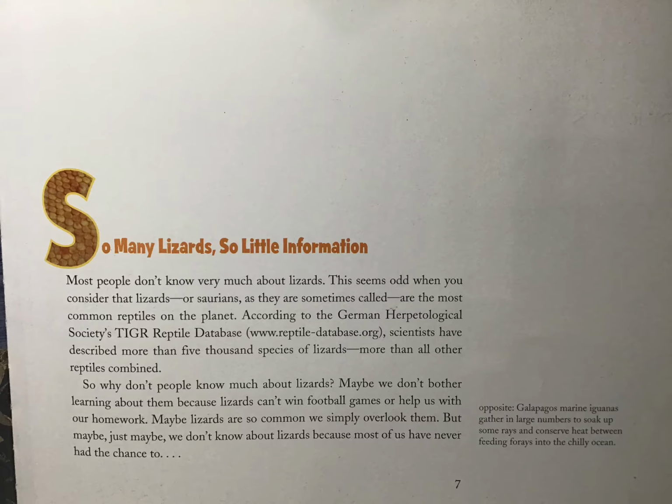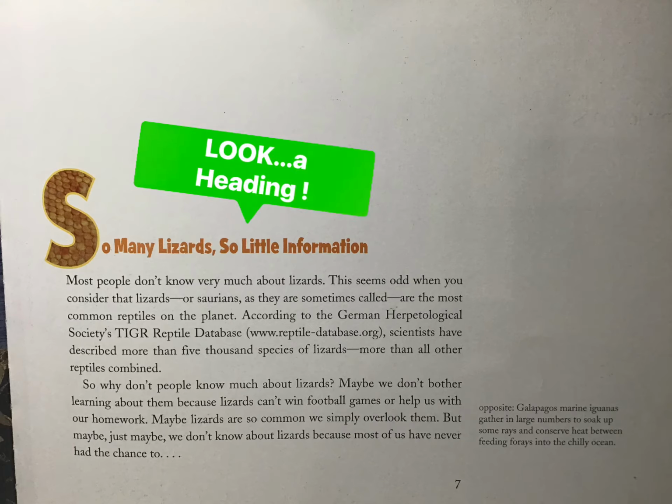So many lizards, so little information. Most people don't know very much about lizards. This seems odd when you consider that lizards, or saurians as they are sometimes called, are the most common reptiles on the planet. According to the German Herpetological Society's TIGR reptile database, scientists have described more than 5,000 species of lizards, more than all other reptiles combined.